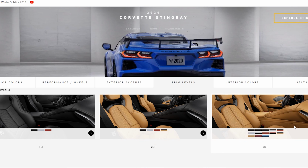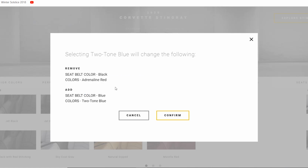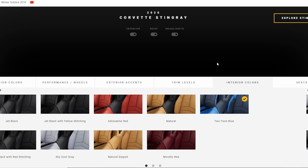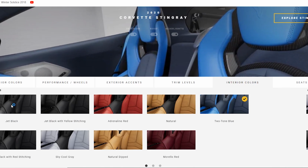Now, I do see, let's just spec out a 3LT because that gives us more colors. This is interesting because I don't want to go white. I was thinking like a jet black. I wish they had jet black with blue stitching, but look at this two-tone leather. Yes, I definitely would love to have a blue seatbelt. See if it'll take us into the center of the car. That looks pretty good. Man, that is nice. I mean, this is definitely a blue car. I don't think I could go wrong with a jet black.